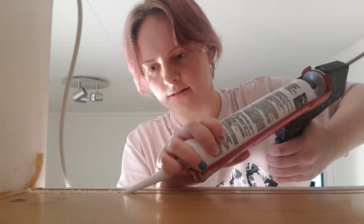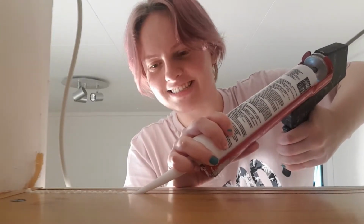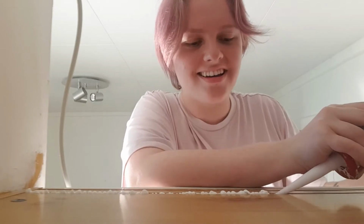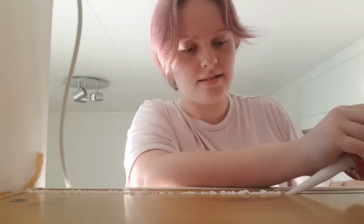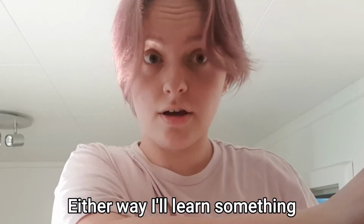So my dad taught me this literally yesterday. So I'm doing my best. It smells awful, I'll tell you that. Either this goes really well and I'm really talented, or I just create a huge mess that I'll have to fix, you know? Either way, I'll learn something. I'm probably just making a mess. Does it look great? No.